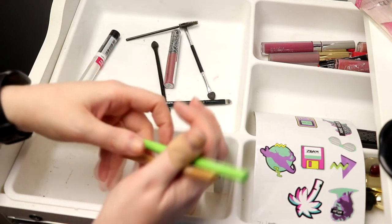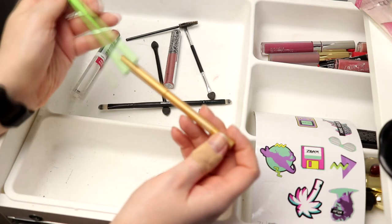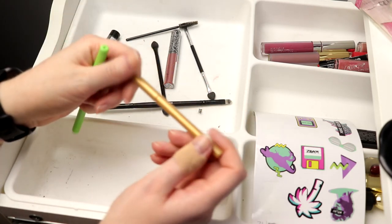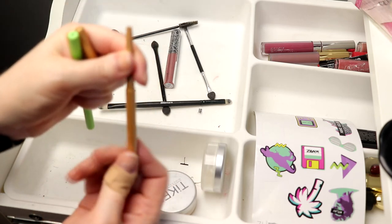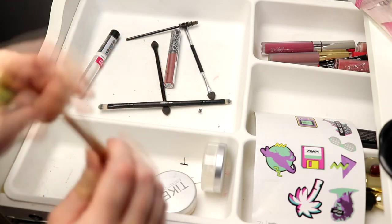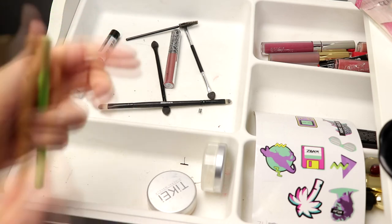These are things I'm going to throw away. Okay, so these two pens. This is my absolute favorite pen from ColourPop. This is Dirty Talk. But do you know what? It's broken. But I want to try to fix this, so I'm holding on to it.